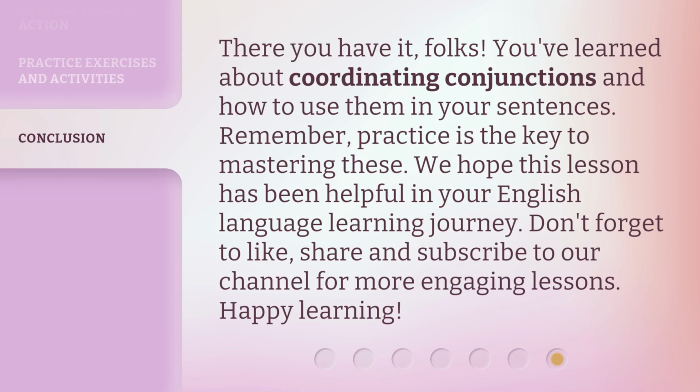There you have it, folks. You've learned about coordinating conjunctions and how to use them in your sentences. Remember, practice is the key to mastering these. We hope this lesson has been helpful in your English language learning journey.